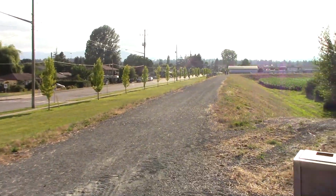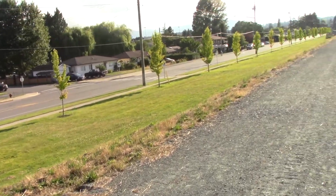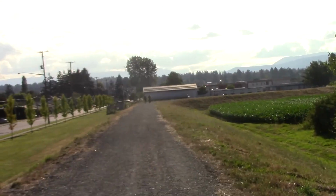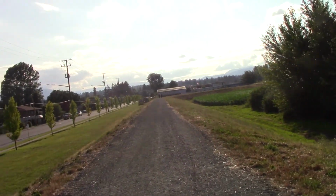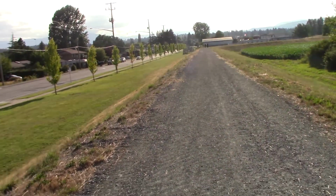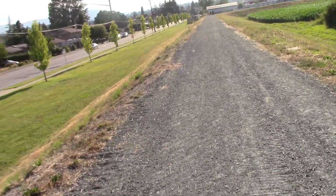Yeah, and here's another better view of it. So this is a main road, actually, in Duncan, and way down there is more schools. There's an elementary school, and then there's a high school. And I'll tell you, Duncan is a great city.